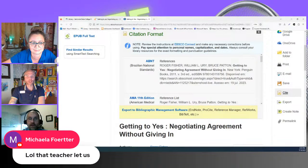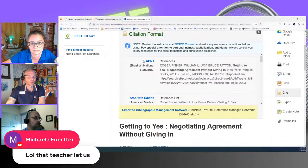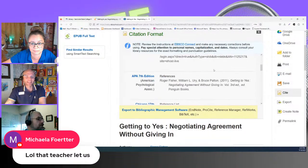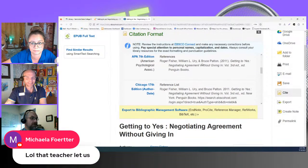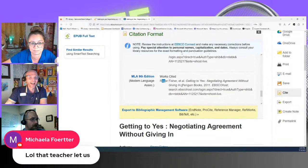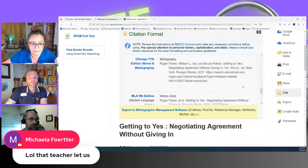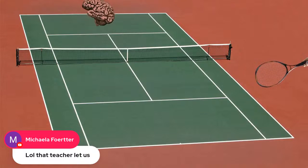And then remember, you just grab the first citation you see. It doesn't matter what the format is for your class. Brazilian national standard, everybody uses ABNT. There's MLA, Chicago, APA. It does it all. Very cool.